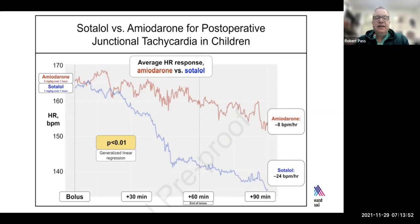And then I think the last, probably the biggest risk is whether it's going to work. We think it's effective, and this study certainly is highly suggestive of that fact, but we really do not have a lot of strong evidence yet that it is in fact a good agent to be used for this arrhythmia. Based on this paper, I certainly would not be opposed to trying it.